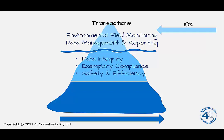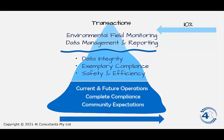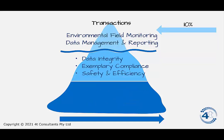Immediately below the waterline is a sometimes less tangible part of the conversation, which is about results. From the perspective of 4T and our approach to our work, the real results that matter are 1, data integrity. Your data is clean, accurate, and truly representative of the on-ground situation. 2, exemplary compliance. Your current and future operations are completely compliant with the law, but also with community expectations.